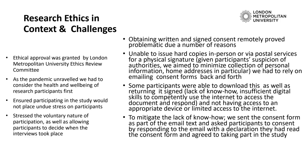So we received ethical approval from here. We had to think about the well-being of our research participants above all things during this time. So we were not placing undue stress on the participants by calling them insistently, et cetera. We also stressed the voluntary nature of the study. We kept repeating this more than we would normally do if we were just doing it face to face.